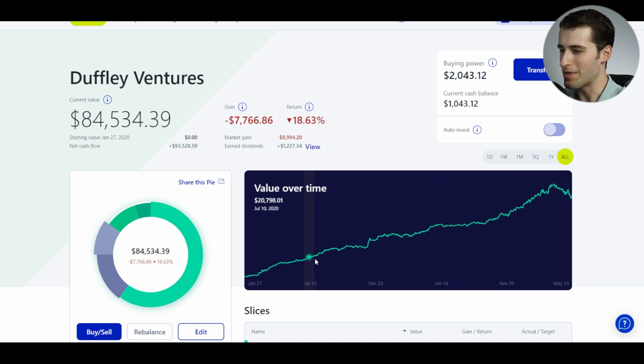Because for a lot of this time, I was in law school and I wasn't earning a full-time salary. So I was investing as much as I could, but I had to be careful. So I didn't want to over leverage myself. And now that I have more money coming in, I've been investing more into this portfolio. But while I'm doing that, the market has been going down.